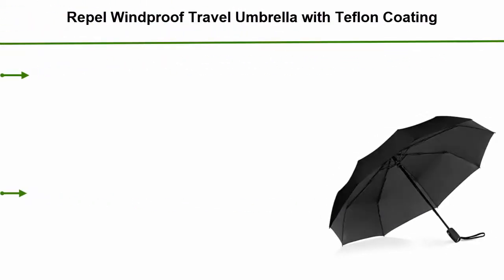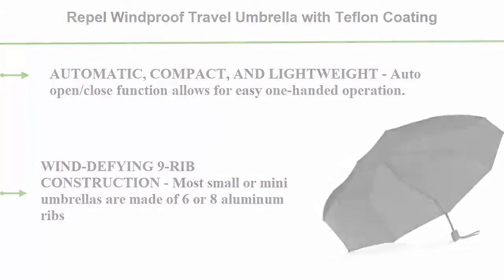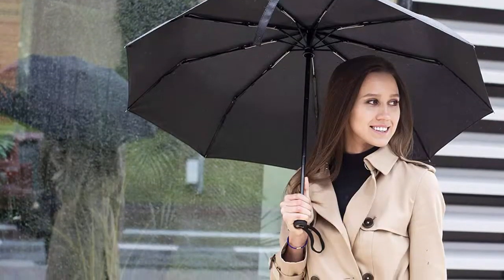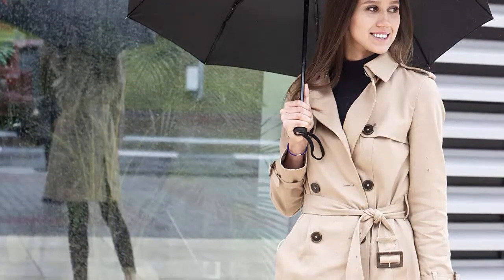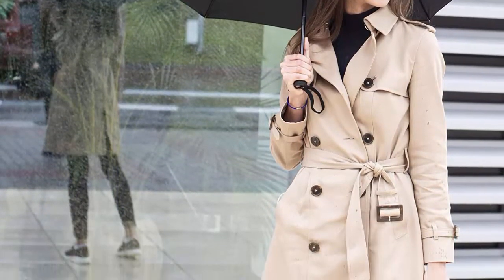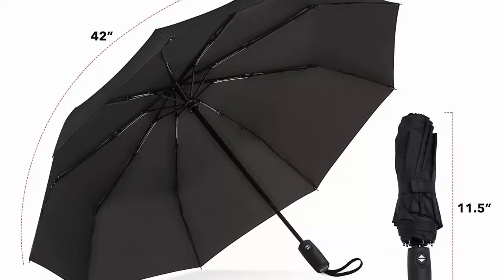Top 3. Repel Windproof Travel Umbrella with Teflon Coating. Automatic, compact, and lightweight, auto open close function allows for easy one-handed operation. Measuring just 11.5 inches long and weighing less than 1 pound, the folding handheld umbrella is extremely packable in purses, briefcases, backpacks, luggage and more.